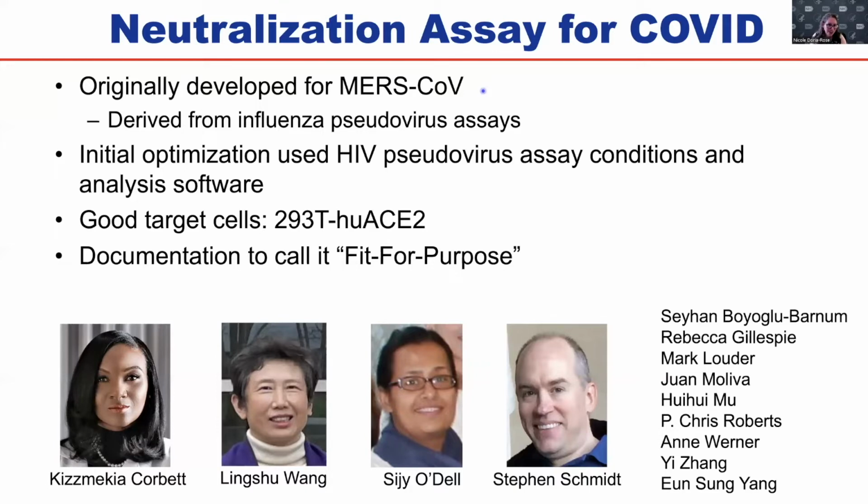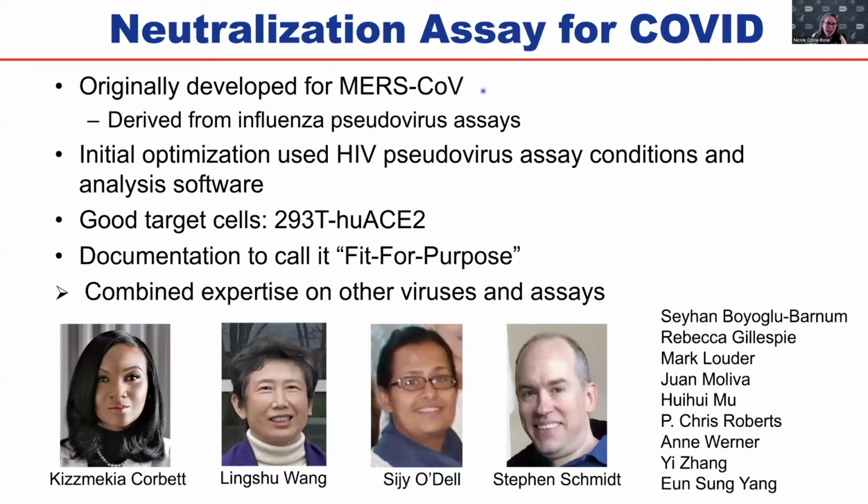And then after all of that, I had to learn how to do a whole lot of paperwork and do the documentation to be able to call this, quote, fit for purpose, so that we would be allowed to do this for clinical trial samples so that the FDA would actually accept our data. And so all of this took the combined expertise from other viruses and assays that we already had. And so I want to just quickly thank all the people who are doing this. I won't list everybody, but especially Kizzmekia Corbett and Lingshu Wang, who developed the original assay, C.G. Odell and Steve Schmidt, who helped me do the standardization and whose data I'm going to be showing you now.